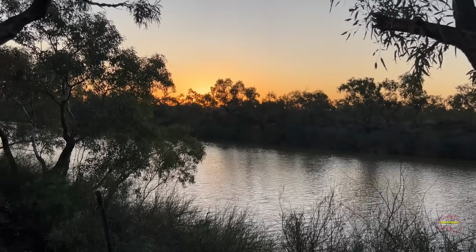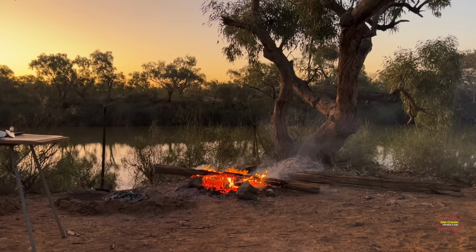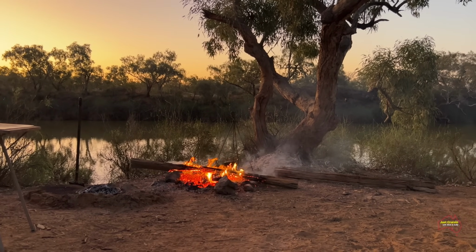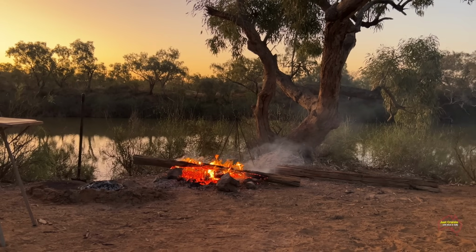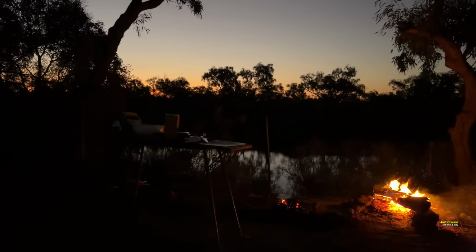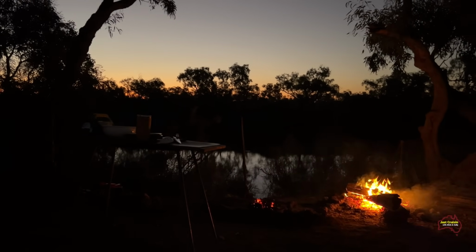Like most of our days on this trip, we contended with flies in the afternoon and almost probably all day really. Once the sun started to come up, the flies started to come around, but it wasn't until you get into that evening period where the sun's just about gone that the flies give up and give you a spell.